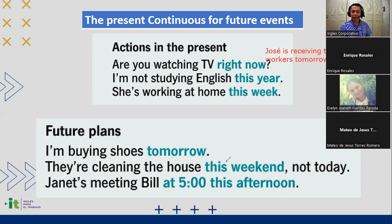Now, let me see. Hoy sí entramos en materia. Good. Now, let's start. Look. The present continuous is used for actions in the present and for action in the future. For example, some expression like right now, this year, this week, this moment, indicates that the action is happening in the present, right? For example, are you watching TV right now? In this moment, are you watching TV? Yes? No, right? No, you're having English class. I'm not studying English this year, right? This year is a period of time in the present, this year. She's working at home this week, right? It's a present action, right?